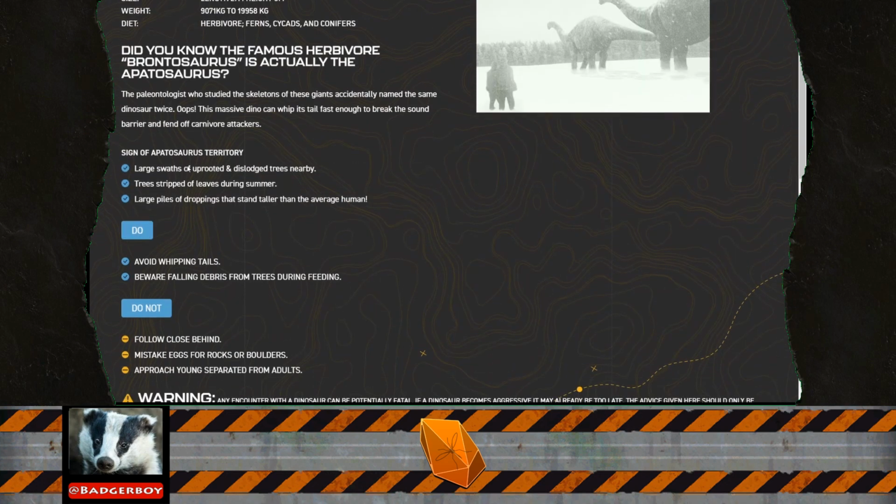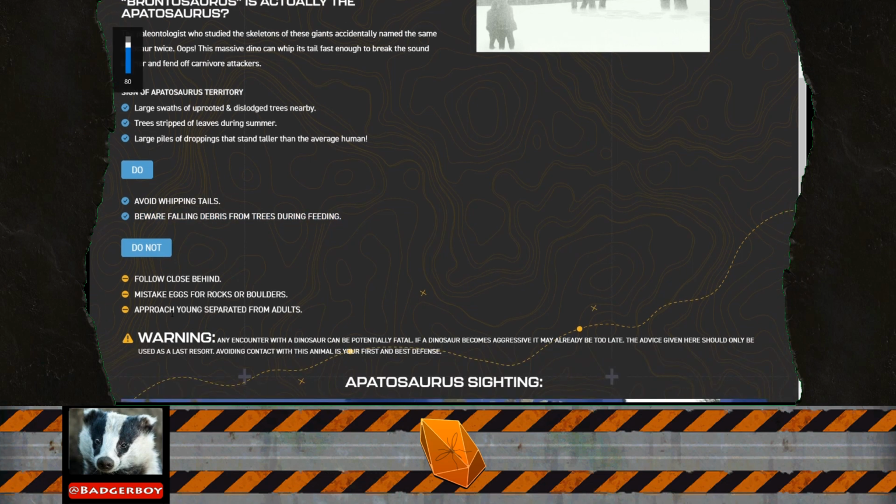Signs of Apatosaur territory. Large swaths of uprooted and dislodged trees nearby. Alright. Trees stripped of leaves during summer. And large piles of droppings that stand taller than the average human. Nice callback. Do avoid whipping tails and beware falling debris from feeding. That is a nice little realism check. It's cool. Do not follow close behind. Mistake eggs for rocks or boulders, or approach young separated from adults.